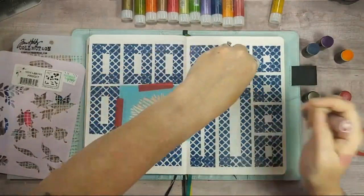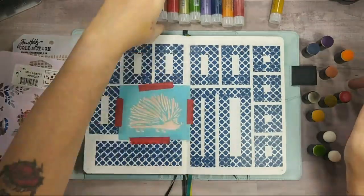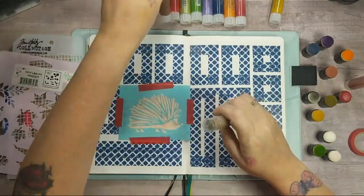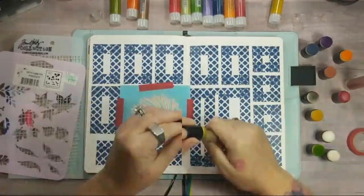All right, I think he needs a little bit of dimension, so I'm going to put one of the browns. Let's see. Iced chai and gold champagne. I'm going to try the gold. Let's see how he looks with the gold.